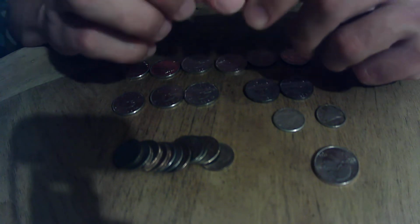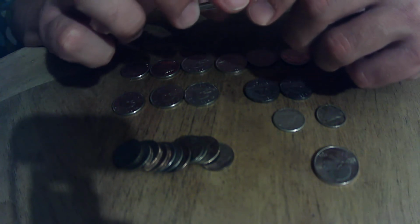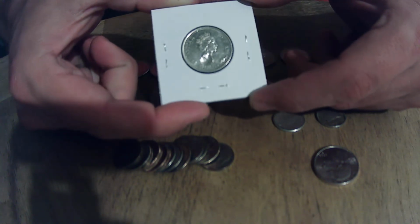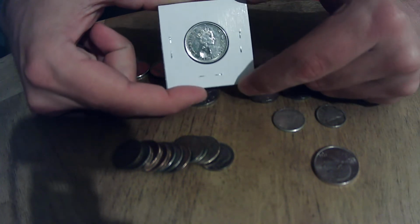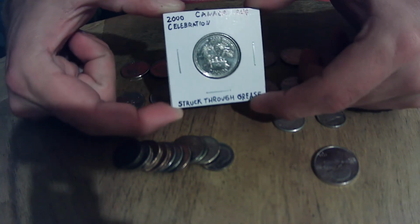So I have this quarter here. It's a celebration commemorative quarter, but check this out. I think you guys know what that is. It's struck through grease.